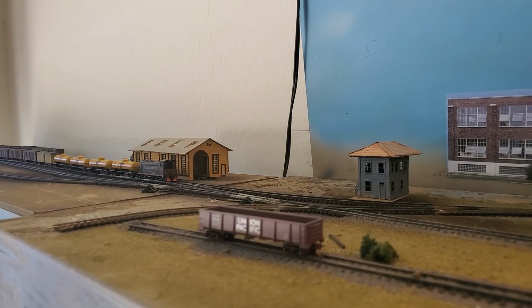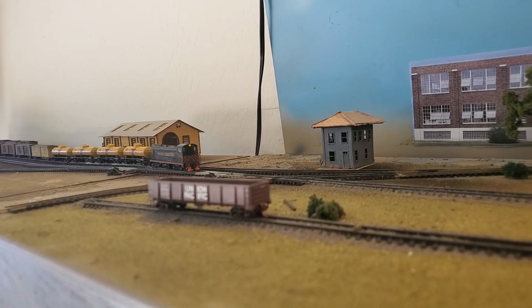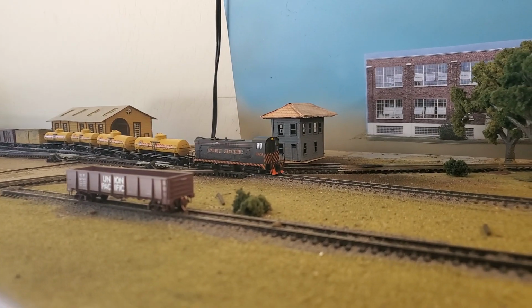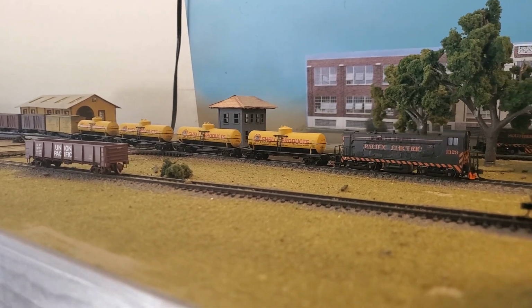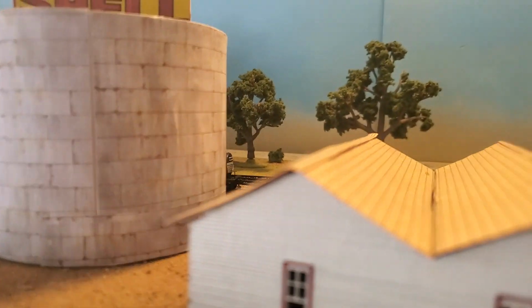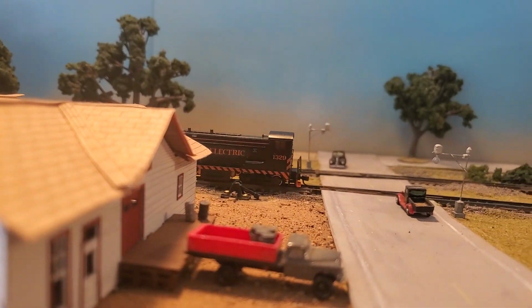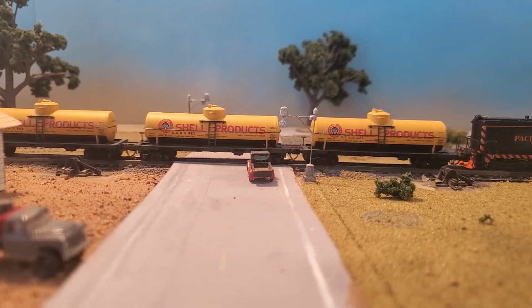As for the VO 1000, great slow speed control. This is half throttle on my DC controller. As you can see, it's moving at a very nice creeping pace. And due to the fact that these are 3D printed, there's no animation when it comes to the wigwags.